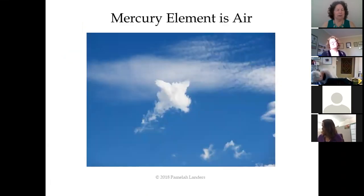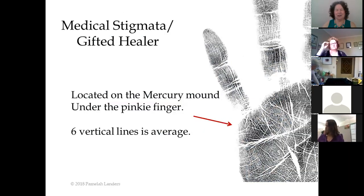And Mercury is the element of air, which means there are no boundaries. Air, the sky has no end. This is one of Mercury's great opportunities for growth, is looking at boundaries.